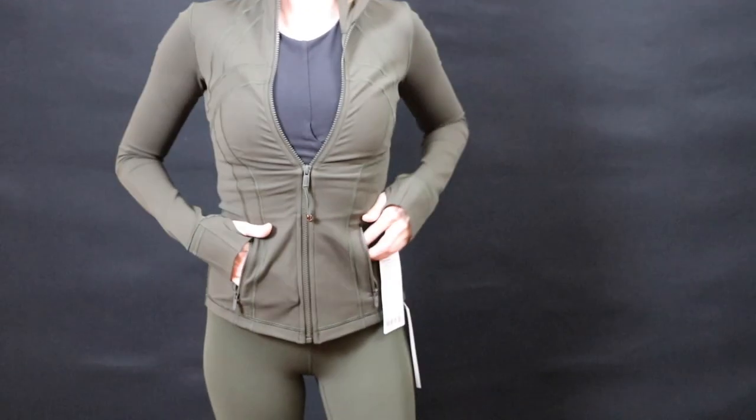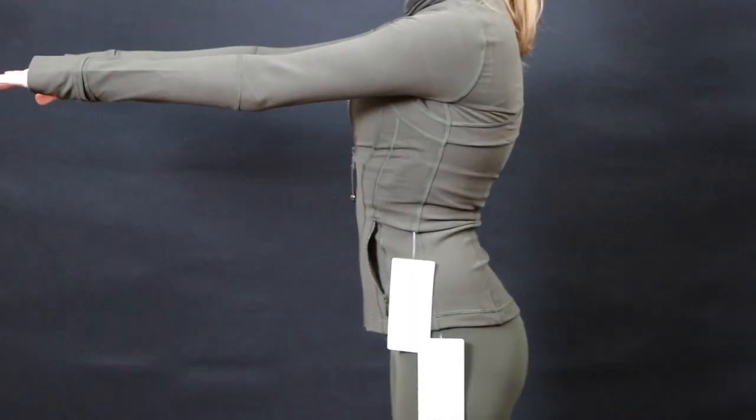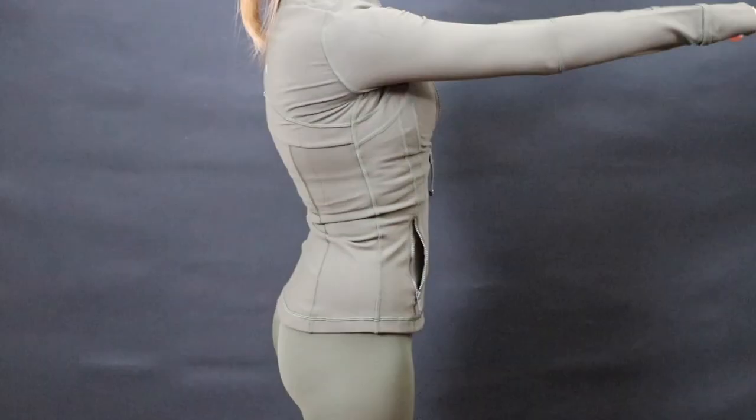The next item I got is the Define jacket in olive. It's made of the Luon fabric, and I got it in a size 2. I already have the Define jacket in black, and I was debating whether or not to get it in white, and I actually got one off of Poshmark, but it's all marked up and everything, and it really just reminded me of why I shouldn't own white jackets. So I decided to get this one in olive green because I've really been obsessed with their color dark olive.